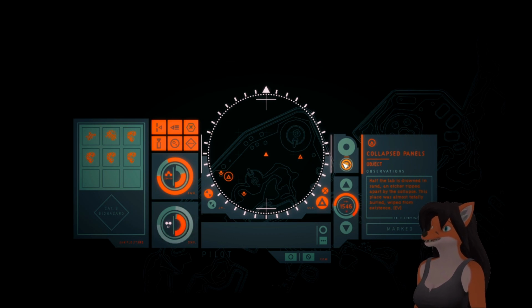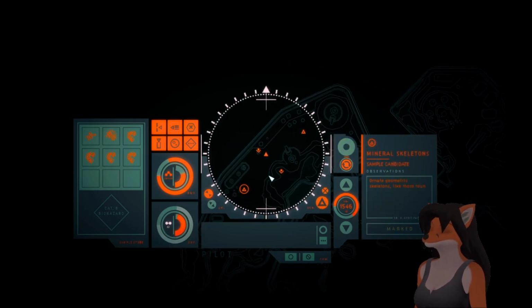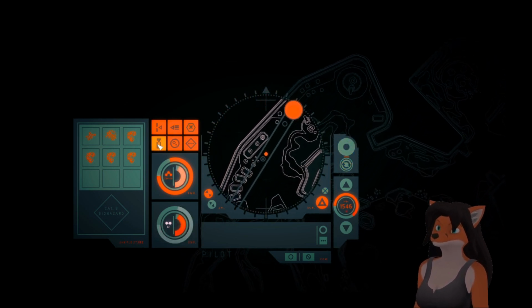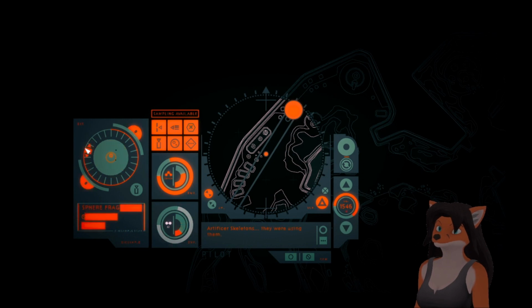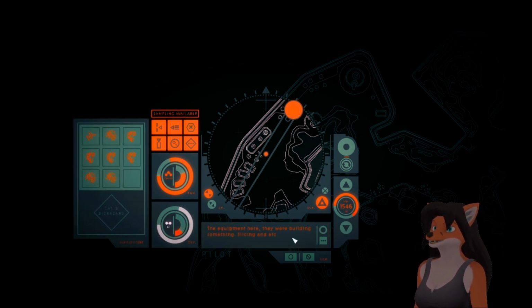Half the lab is drowned in sand, an etcher ripped apart by the collapse. This place was almost totally buried, wiped from existence. Ornate geometric skeletons like those found in the Bloom. Monet called them artificers. What are they doing down here? Sphere fragments. The equipment here. They were building something, slicing and etching the artificer skeletons. But what? Can these geodesic spheres really be valuable enough to build a whole arcology around? And then to bury it?